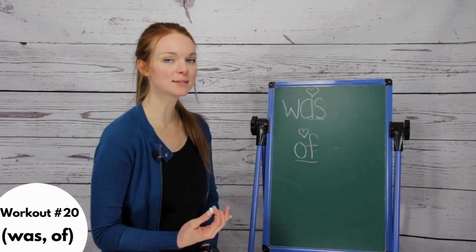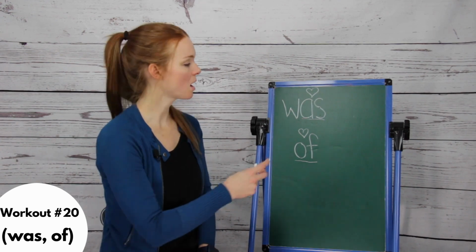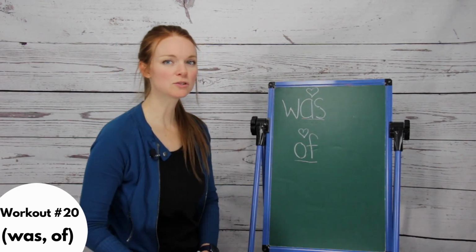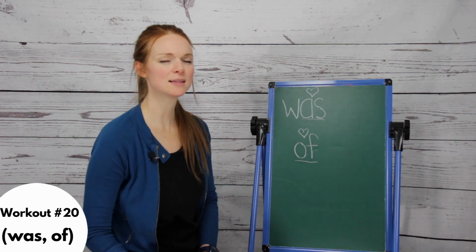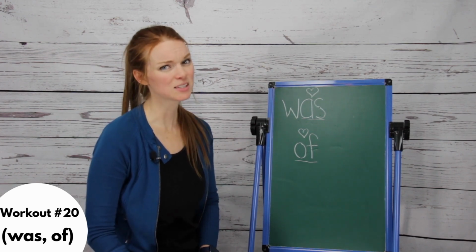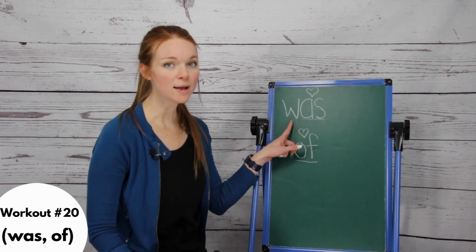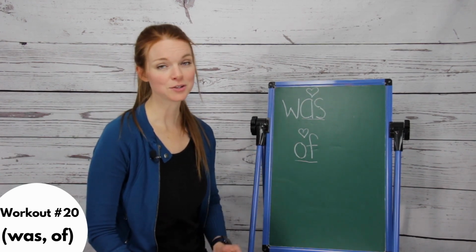So when you're practicing writing those, I want you to include the heart above this part and above this whole word, just so that you start to remember, oh yeah, when I see that word, I need to remember that it has a special sound. Okay, so go ahead and practice writing was and of on your sheet.